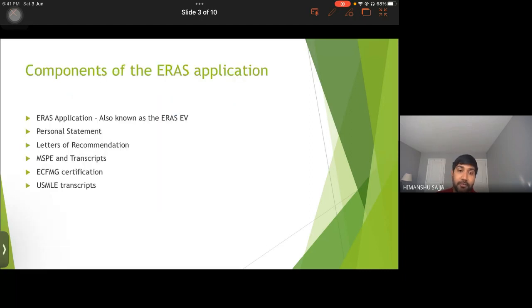So the main components of the application are the ERAS application, which is also known as the CV, and personal statement, LORs, MSPE, the certification, and the transcripts. And there's a new thing called the supplemental application, which I have no clue what it is because it starts next year. So I will not be able to talk about that.